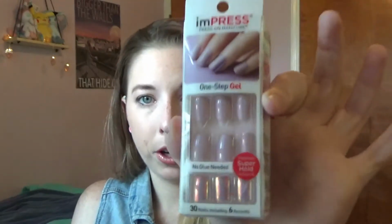Next thing in here is some Impress one-step gel nails. No glue needed. Basically I think they're peel and stick nails. 30 nails including 6 accents. So I can wear them like 3 times. I have a set for 3 different wears. So that's really cool. They're really pretty.